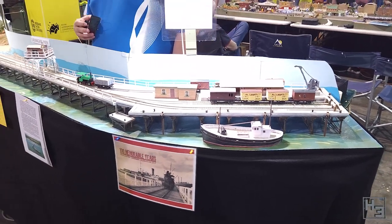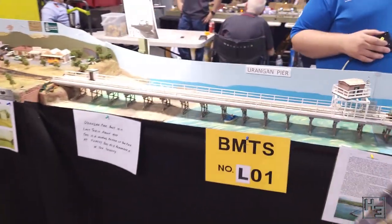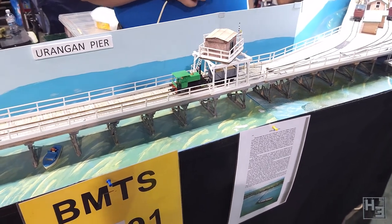I really like this one. It's called Urungan Pier. Not totally sure I'm saying that right. I understand this pier to be scratch built, and I think it looks amazing.